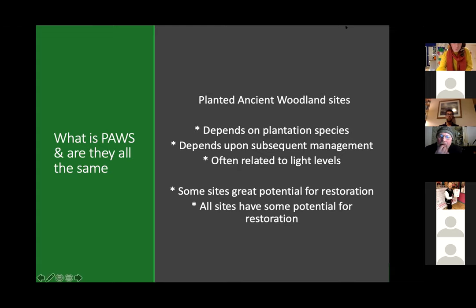So I would say that some sites have a very clear potential for restoration because they've got a half-decent starter pack, already got some good remnants, and other sites are in much less good condition, but they still have some potential, and we can still take them on a journey of improvement of ecological condition. And even the sites that look the most trashed will probably still have important processes happening in the soil that wouldn't be present in woodlands that don't have that duration in the same space.